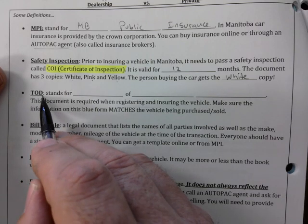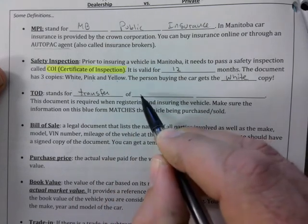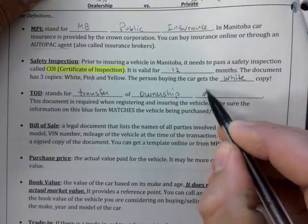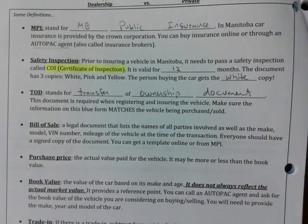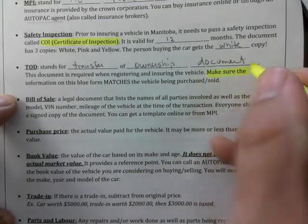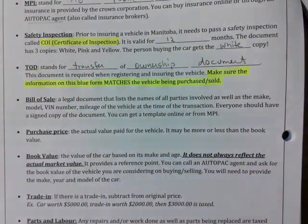A TOD stands for transfer of, sorry, I need to look here. Oh yeah, transfer of ownership document. You might think, oh my goodness, I'll never remember this, but you need to. If you're buying a car, that is a document that Autopac will ask you for. You cannot insure your car if you don't have that. I will show you a sample in a bit. I'll just say this: make sure the information on this blue form matches the vehicle being purchased or sold.